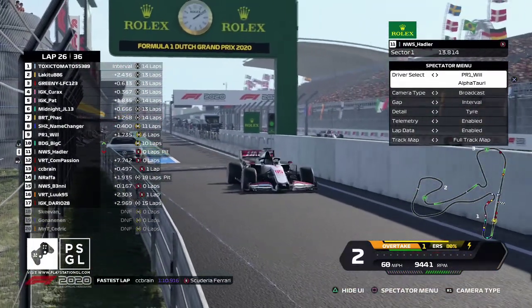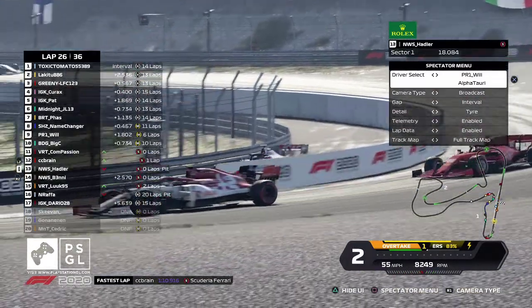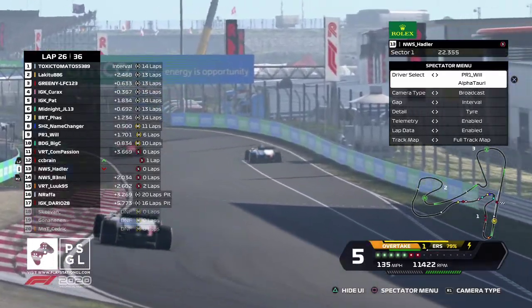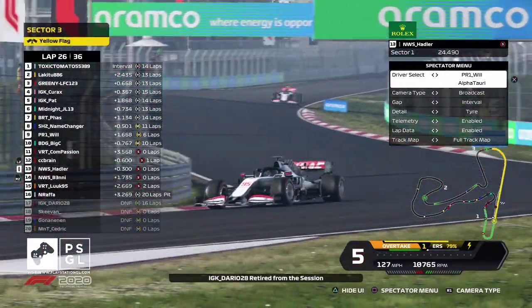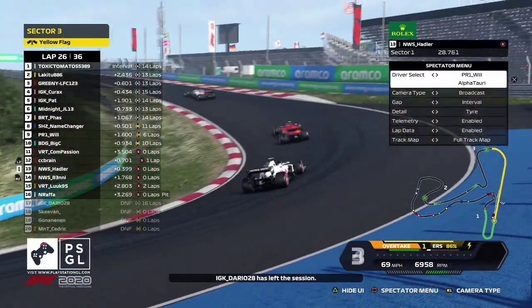Yeah, Rafa with two really poor results, and probably not by his own fault. He got damaged in Belgium, and that completely shafted him. And he's actually going to come into the pits because he's not going to see it out on those tyres. I've just noticed, Dario's retired. Oh. Safety car? No, he's in the pits.